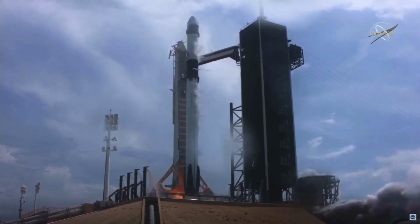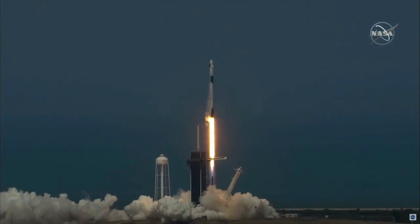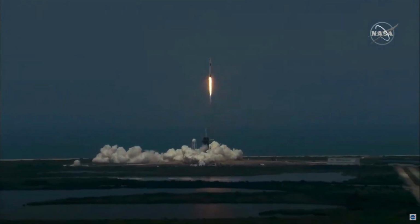Ignition. Liftoff of the Falcon 9 and Crew Dragon. Go NASA, go SpaceX. Godspeed, Bob and Doug. America has launched. One Alpha.